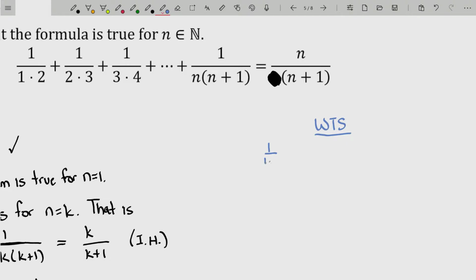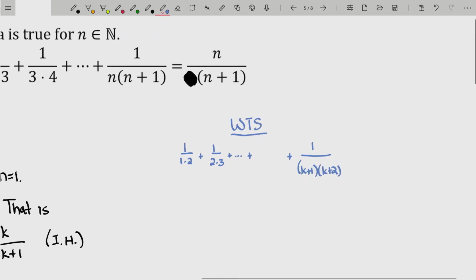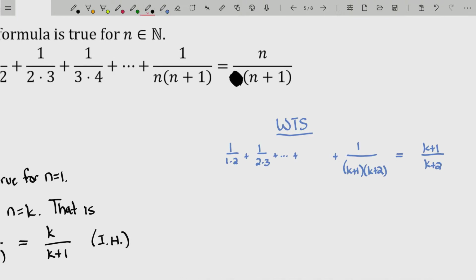That's what we want to show. So we want to show that 1 over 1 times 2 plus 1 over 2 times 3 all the way down the line until we get to, I'll leave a little space there, 1 over, instead of n, we'll put in k plus 1s. So k plus 1 times k plus 2, right? That's, had you substituted in k plus 1, that's what you would get. k plus 1 times k plus 1 plus 1, or k plus 1 over k plus 1 times k plus 2. And we want to show that that is equal to k plus 1 over k plus 2. And the missing element I didn't write in is the term right before the k plus first term, which is the kth term.